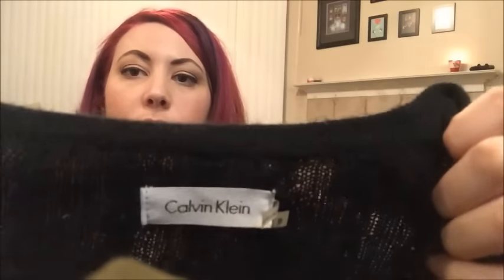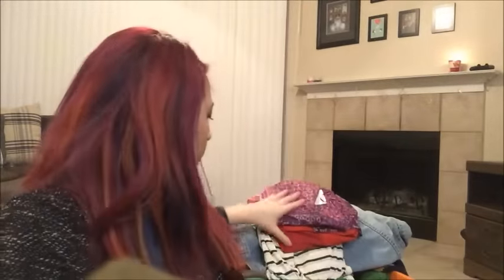I found that was one of the last things that I found. A Calvin Klein dress. Calvin Klein has been selling really well for me. It's just a little sweater dress. I'll put it up for $25.